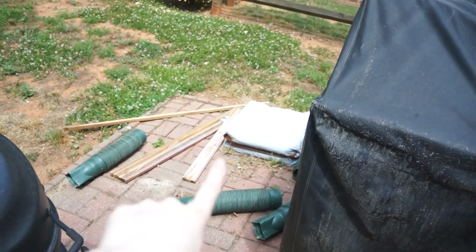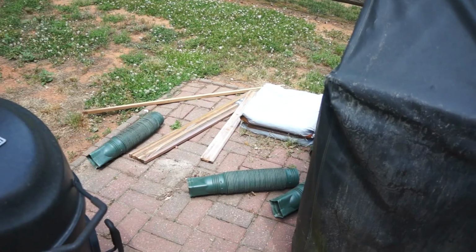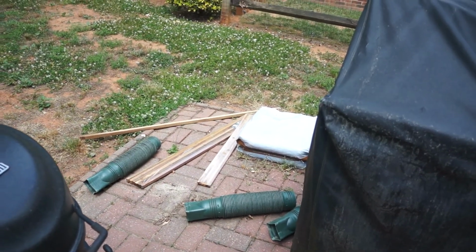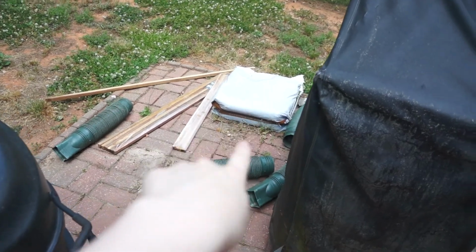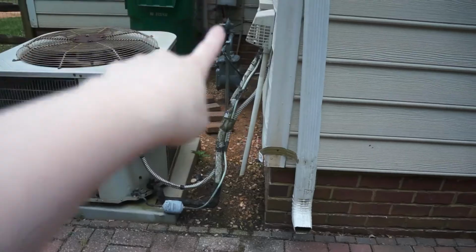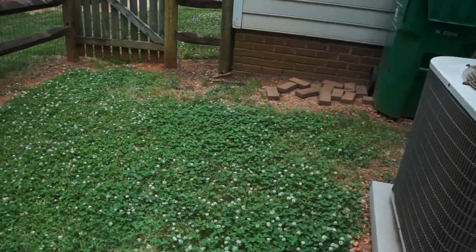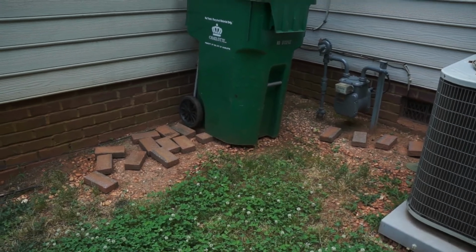These posts I need to get put in the raised garden beds and run some twine for some of the flowers that are going to need extra support later in the season, like the dahlias. And then we've got some extra compost there, the pile of bricks that is supposed to line this little L area back here, which has our trash on it.